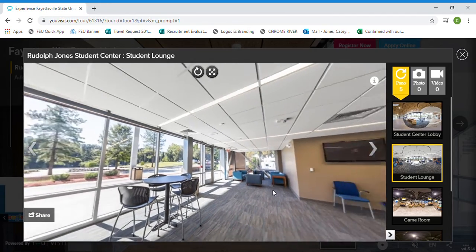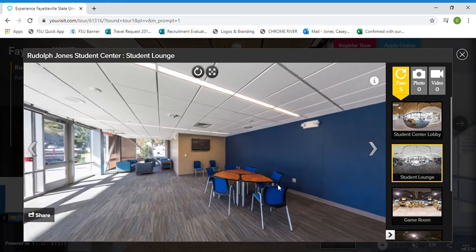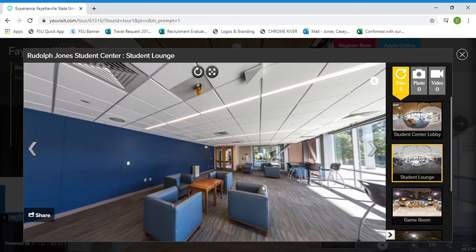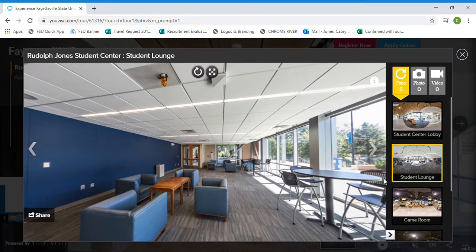But we have students who like to meet up with classmates, maybe take a break between classes, or even take this space to study after their classes are completed for the day. It is open for any and all students that are interested in hanging out in our lounge area.